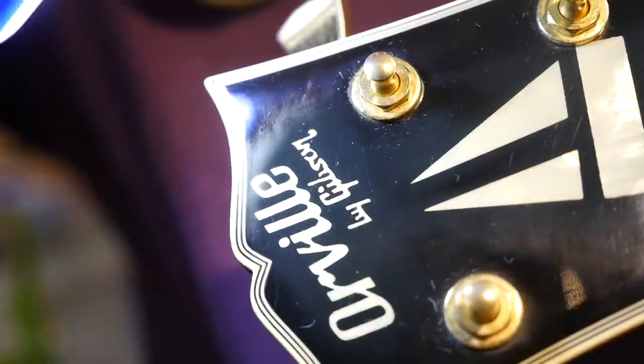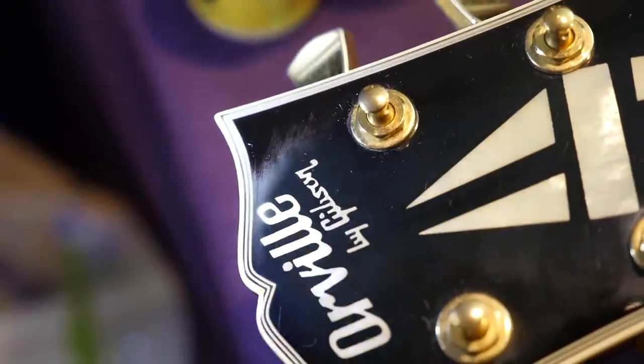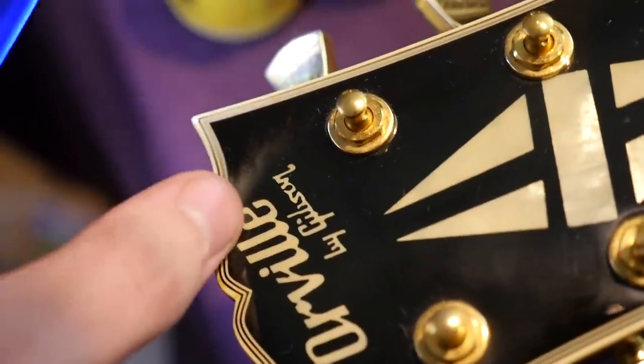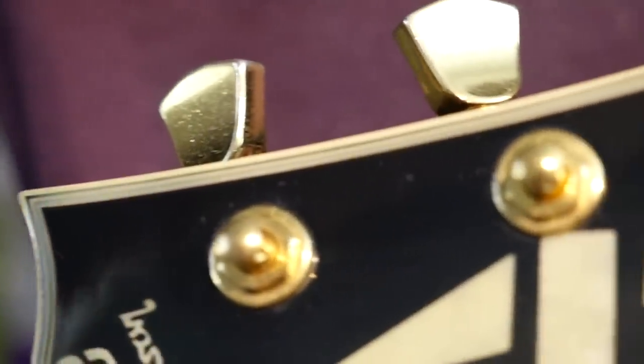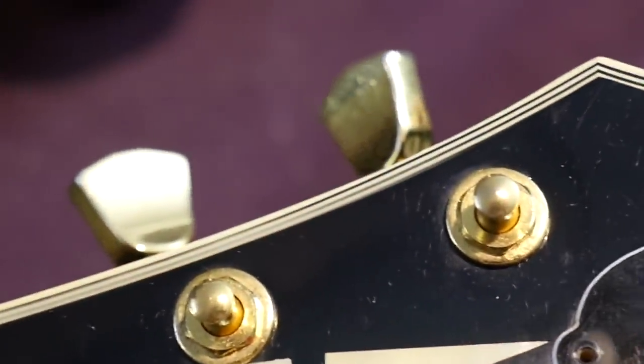But you will notice a defect on the headstock right here. I'm guessing the lacquer has bubbled or off-gassed a little bit since it was made, and it kind of has this cream hue right here. You can see that along the side of the headstock right there too, but then down here you can see those lines become much more clear.